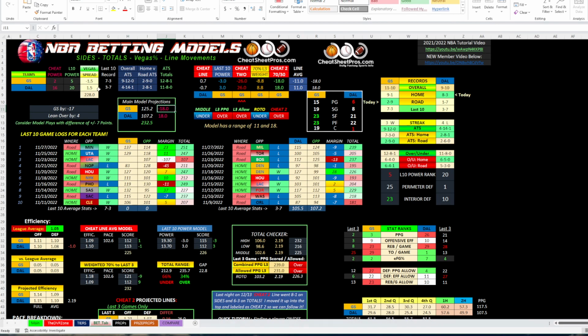Anytime you see the model spit out a number, come over here, look at the home road, see where they're at. Since Dallas is at home, they're 8-3, and then look at Golden State. They're 9-1 at home, but 2-9 on the road. So it's kind of hard to lay the 1.5 right there. So it's probably a side that I'll fade and just ride my SGPs for tonight. So anyways, that's what we got.